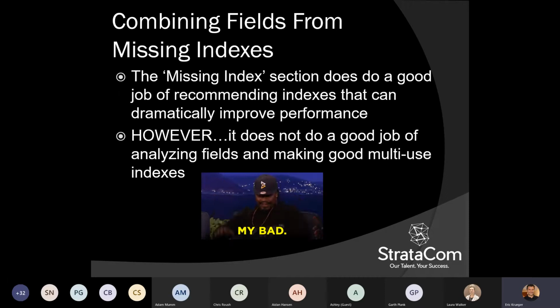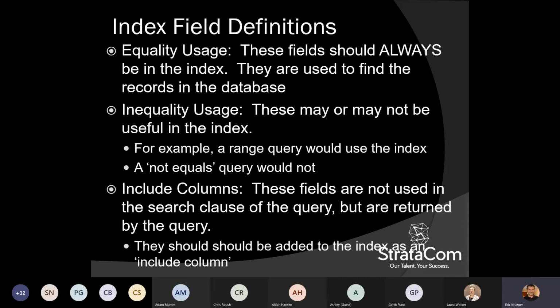So the missing index section does a good job of recommending indexes. It does not do a good job of analyzing fields and making good multi-use indexes. So this is not really a Cherwell problem. Cherwell is just running the SQL Server reports basically and presenting them to you. So this is more of a SQL Server problem, kind of resolved in some of the newer versions of SQL Server.